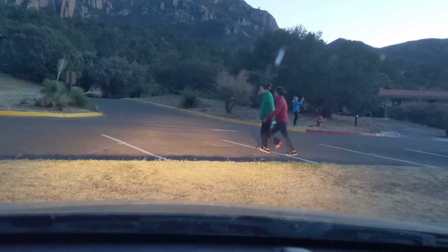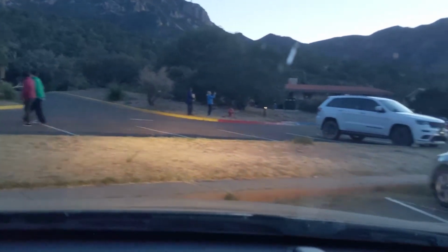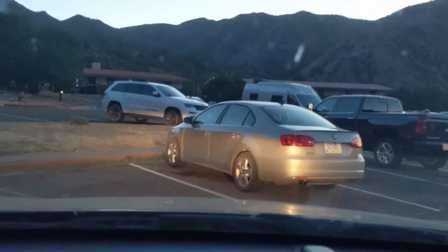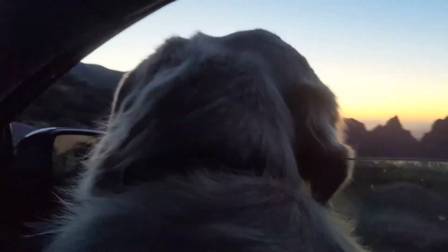Not great. So John does not want to stealth camp in this parking lot, so we're continuing on, and we're going to another campground. If I was alone, I think I would just park here. Wow, that's pretty, huh? That is. We do have to keep up with John, though, because I got no idea where we're going.